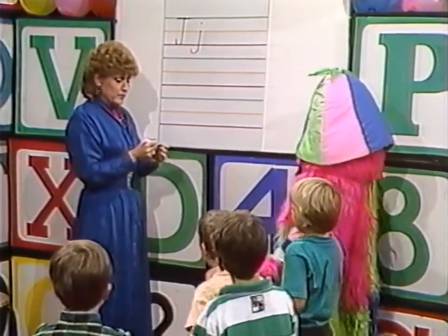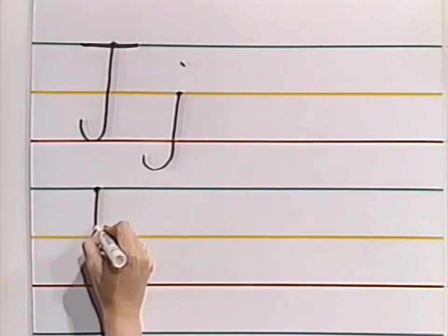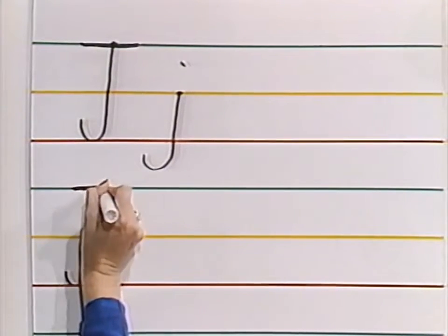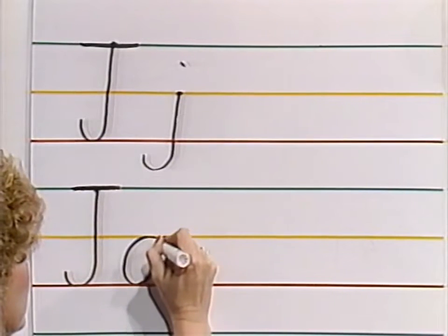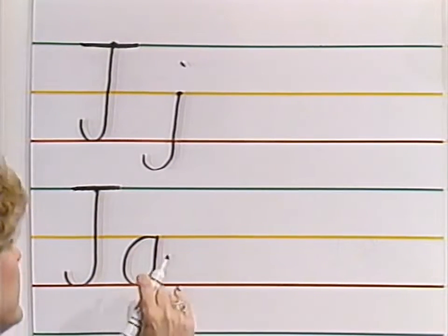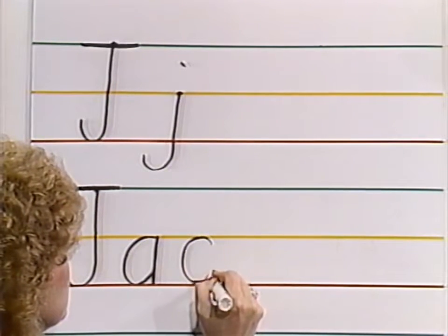Boys and girls, would you sit down over there and help us sound this word? What, Snoothy? You know what I'm going to make right here. What is this letter? J. J. And what sound does J make? J. Yeah. Good job. Job starts with a J. What is this letter? Small letter A. What sound does A make? A. And what is this letter? You know this letter too.